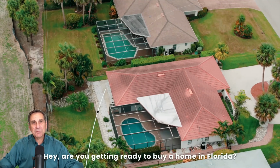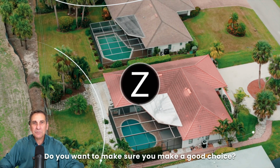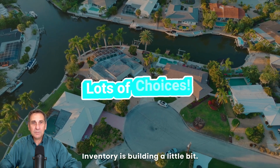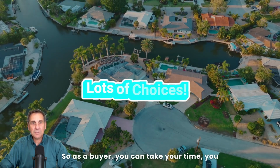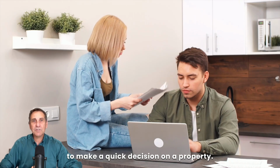Hey, are you getting ready to buy a home in Florida? You're looking up and down the Gulf Coast. You want to make sure you make a good choice. And the good thing is that there's lots of choices for you out there. Inventory is building a little bit. So as a buyer, you can take your time. You can investigate a little bit further and you don't have to make a quick decision on a property.